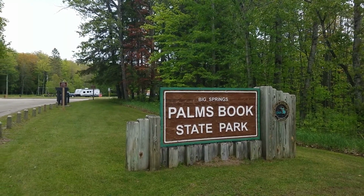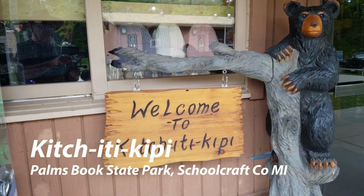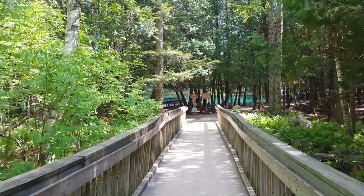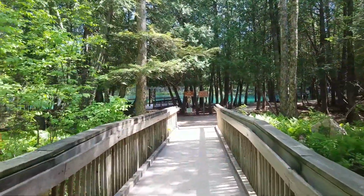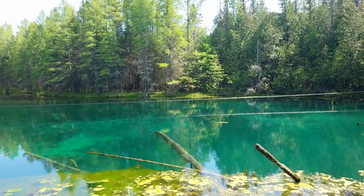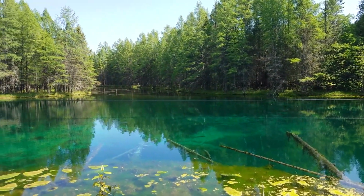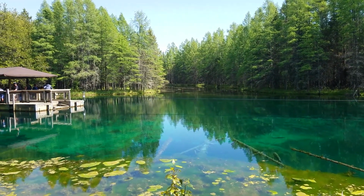Now, Palms Book State Park is home of Kitch-iti-kipi. And if I didn't say that right, I apologize. But when you park, you've got a very short boardwalk and you can see the color of the water there. But that water is a natural spring and it's done by a crack in the limestone about 40 feet down. So it's a fairly shallow spring.